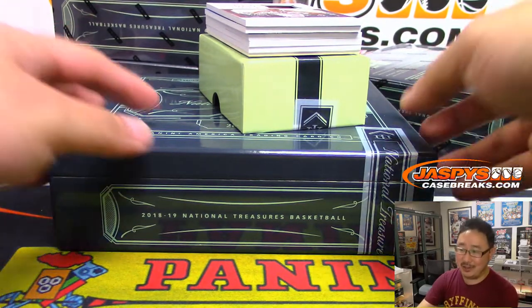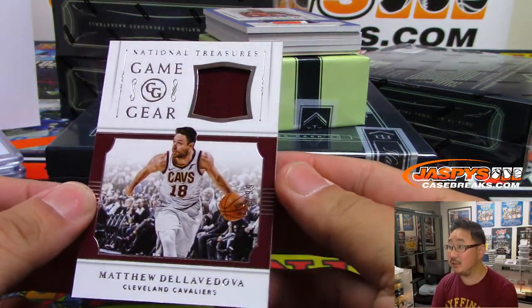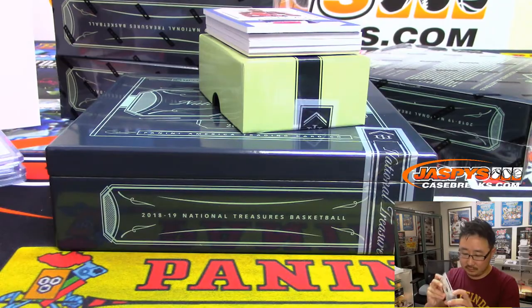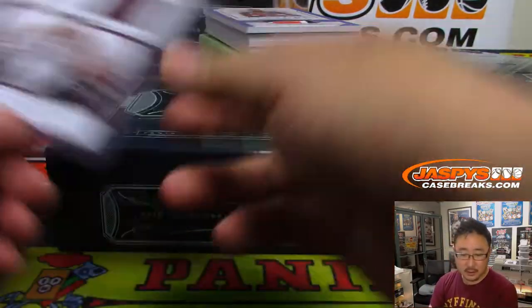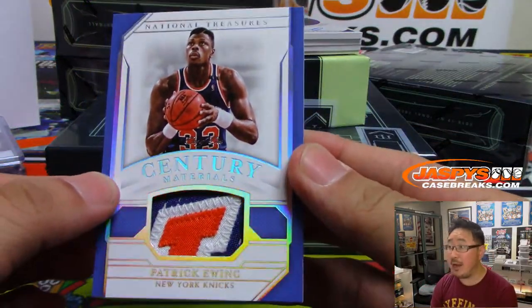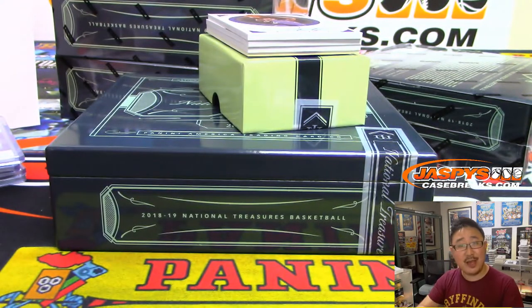Timberwolves, Eric Bailey with the T-Wolves. We got Game Gear, Dellavedova, Cavs edition, /99. Cavs, Adam Kelly with the Cavs. And wow, a one of one, Patrick Ewing. Rich Schmidt with the Knicks.